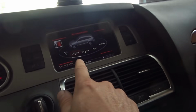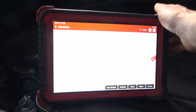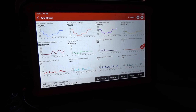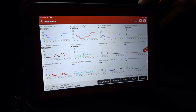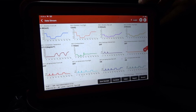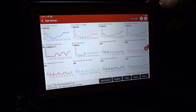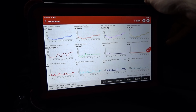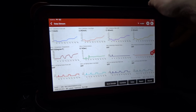Do we dare try the lift mode? That's 2 inches up. Let's try it. So again, the rears are going up. Okay, the rear is finished. Now the fronts. Compressor is getting pretty warm. Let's see if it can go all the way. Beautiful. Okay, so it's happy in lift mode.